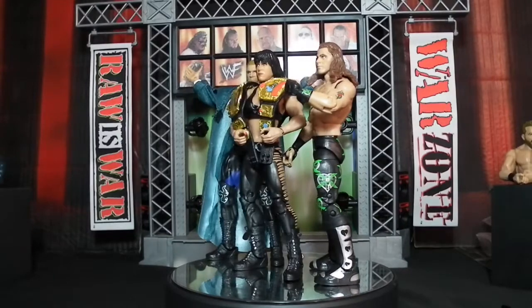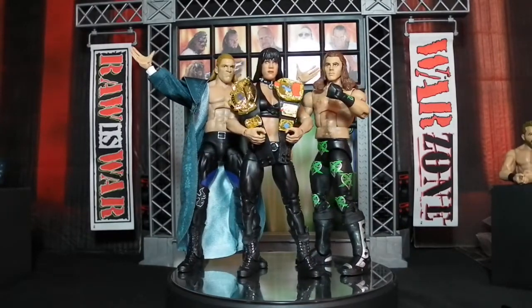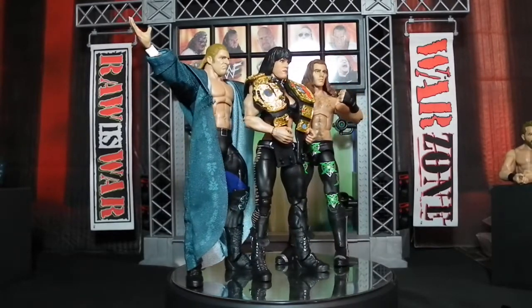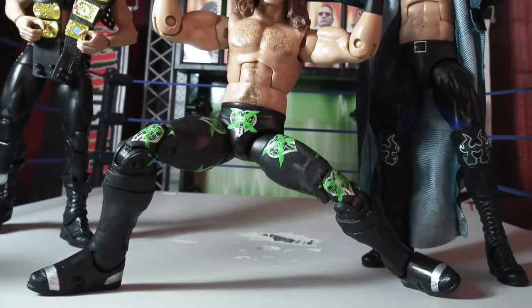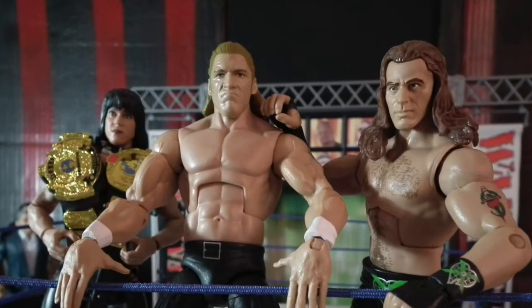Now, with these three figures combined, it is a great set that can be displayed together to represent the first incarnation of D Generation X, and to finally have a Mattel Chyna figure is a dream come true. Now, with Bret Hart inadvertently naming the group by calling them a bunch of degenerates, then Shawn would go on to say that their group would be fitly known as D Generation X.